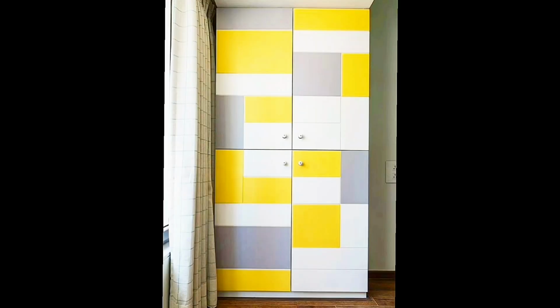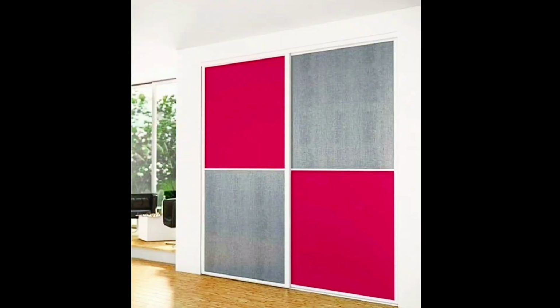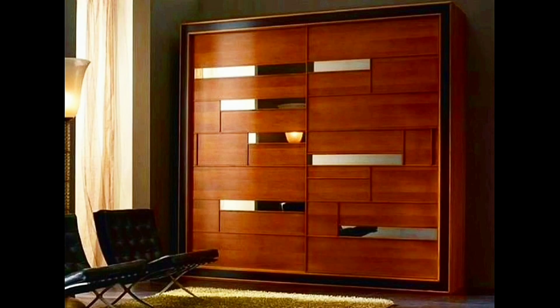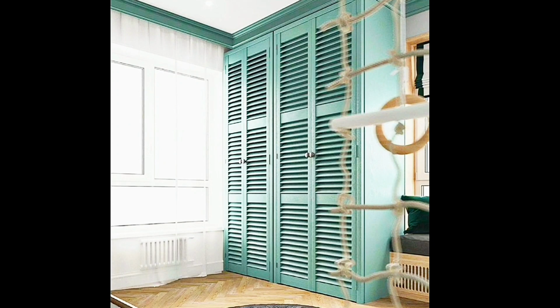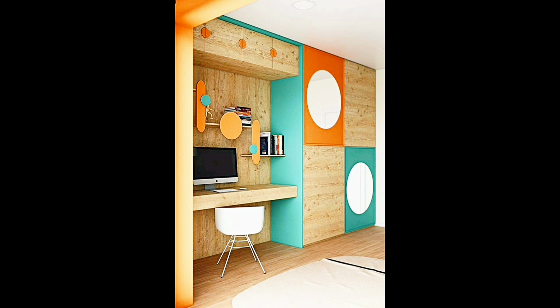A traditional wooden wardrobe is a classic choice that offers a touch of elegance and timeless appeal. The combination of solid wood and intricate craftsmanship creates a warm and inviting ambience. A wooden wardrobe can be custom designed to include shelves, drawers, and hanging rods, providing ample storage space for all your clothing and accessories.